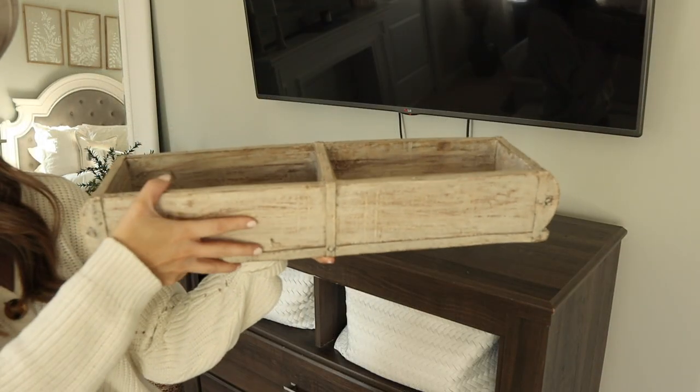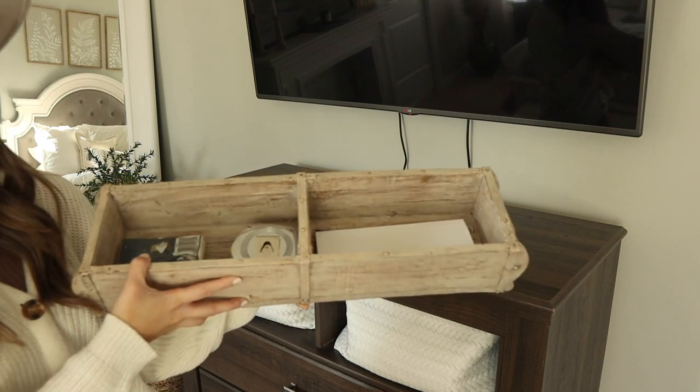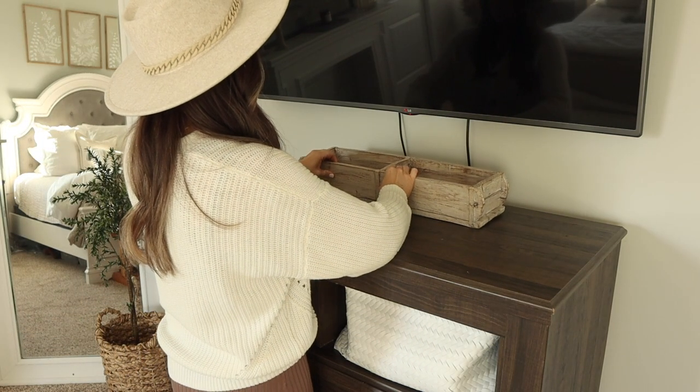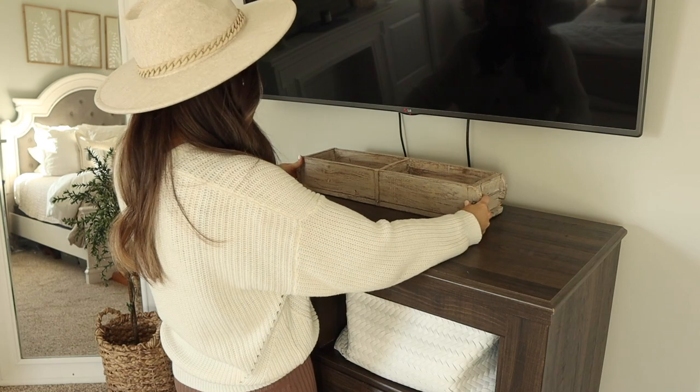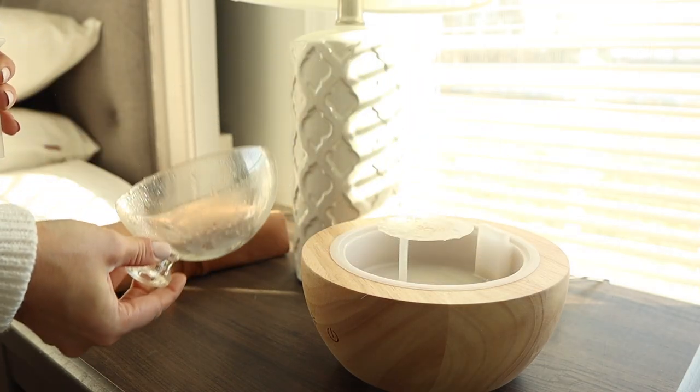And then this is a hack. So I'm using a brick mold to hide wallets and keys and tissues, just anything that you just need to dump in your room that you don't want just strung out on top of the dresser. So having a place to anchor it all really is so helpful.